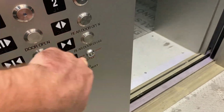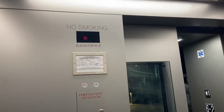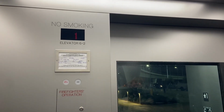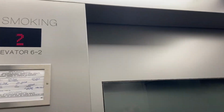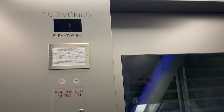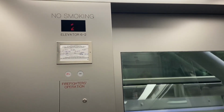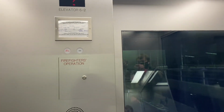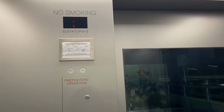Stupid button placement. I opened the cabinet just so you know it was open. Oh, on the other one it was, okay. Sorry, my camera's not picking up that. Second floor. Is there a way to adjust the volume? I have no idea. Probably somewhere.